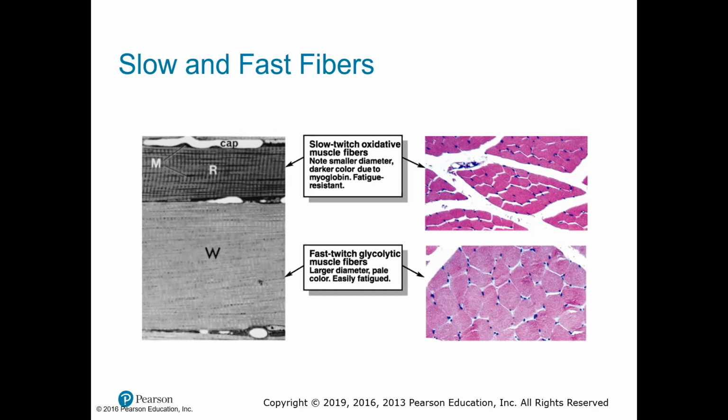So in areas of our bodies where we need to be able to do short duration, powerful actions, we're going to have a lot of fast fibers. They're going to be lighter than the slow fibers. Next time you're in the store and you see canned tuna, you can think of the difference between fast and slow fibers if you look at tuna.